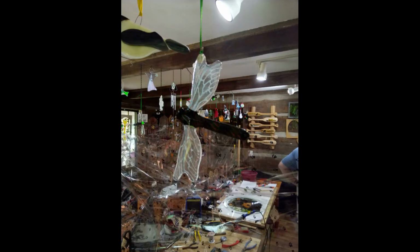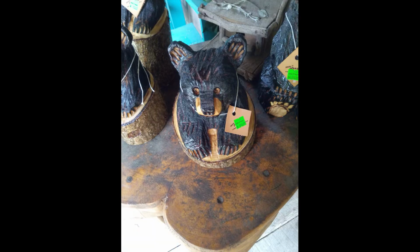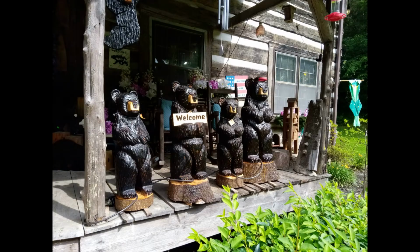You can also see the chainsaw art right out on the front porch with all these little bear figures that are everywhere all over the porch. They have them in small, medium, and large, so if you need a chainsaw bear to take home with you, this is a great place to get that.